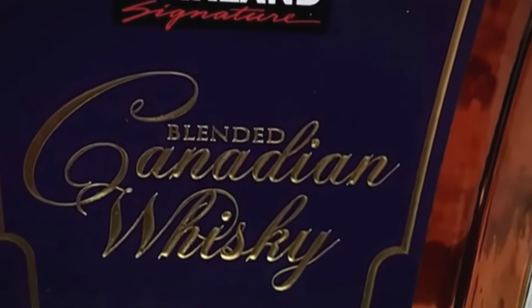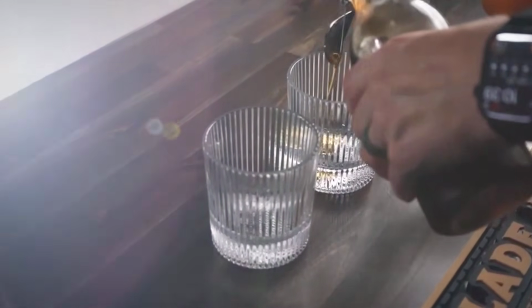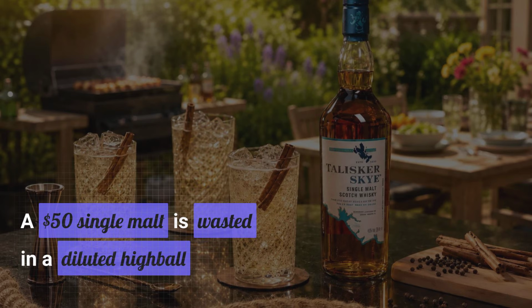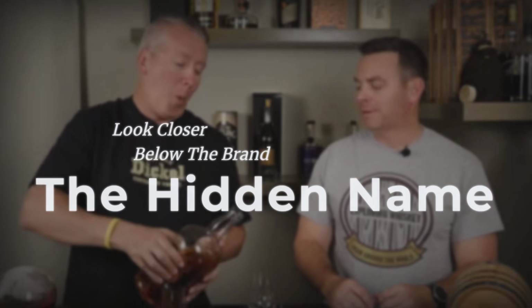So what is this bottle for? Highballs with soda and lemon. Rob Roys. Guests who drop 2 ice cubes in before you finish pouring. Buying a $50 single malt for that job is not generosity. It is waste. Here is the part nobody looks at.